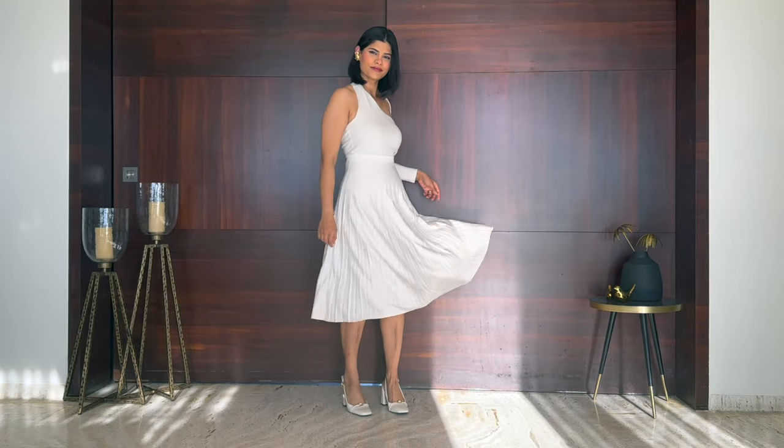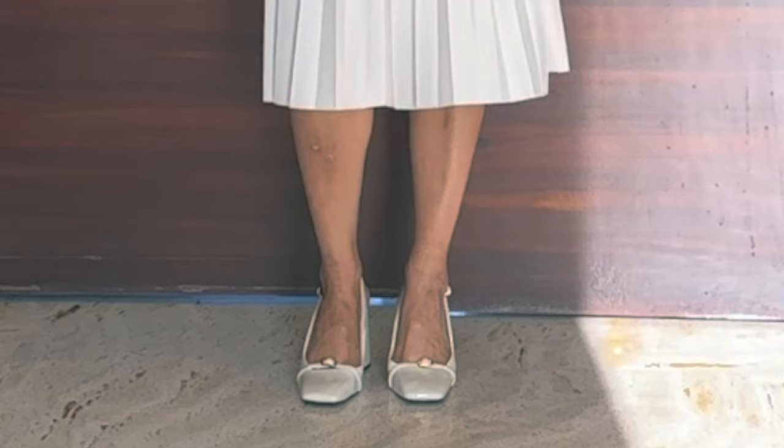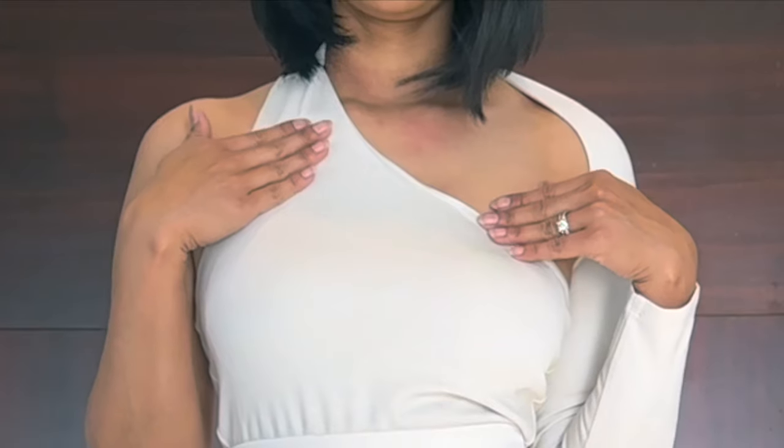Let's start with the bottoms. Here I have a dreamy pleated skirt. Skirts are a great way to add variety to your transitional wardrobe. They're flirty, they're feminine, they're great for just about any occasion. And especially since this one is in a neutral color family, it holds the potential to be a staple.